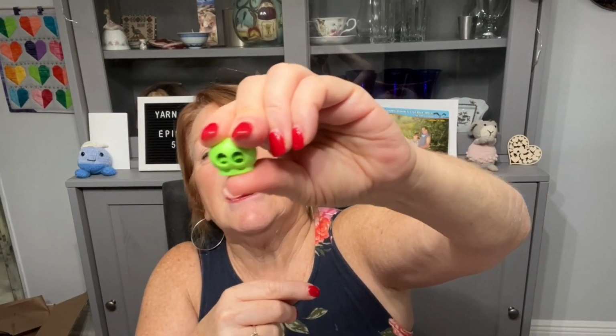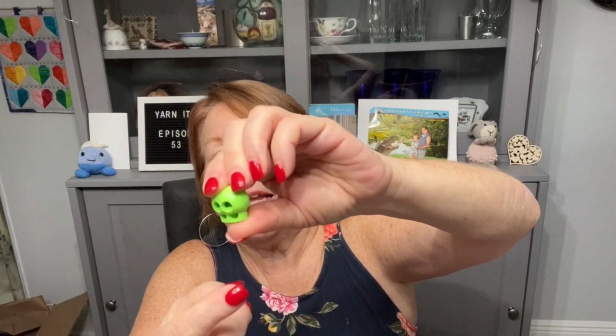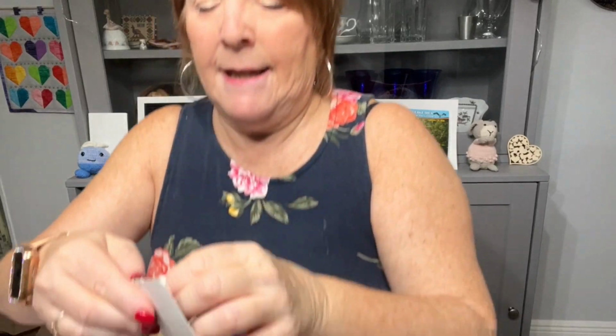I think you put 2 holes, I don't know, I have to try it. 2 needles in the top here, and it locks it in. I don't know, I've never tried this one with the 2 holes like that. We'll have to see. And then a stitch marker or progress keeper of a little bunny rabbit. Let me try to get it in its place.